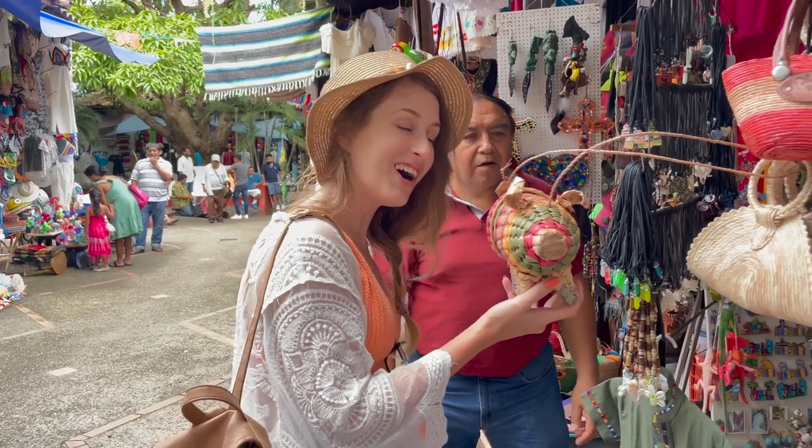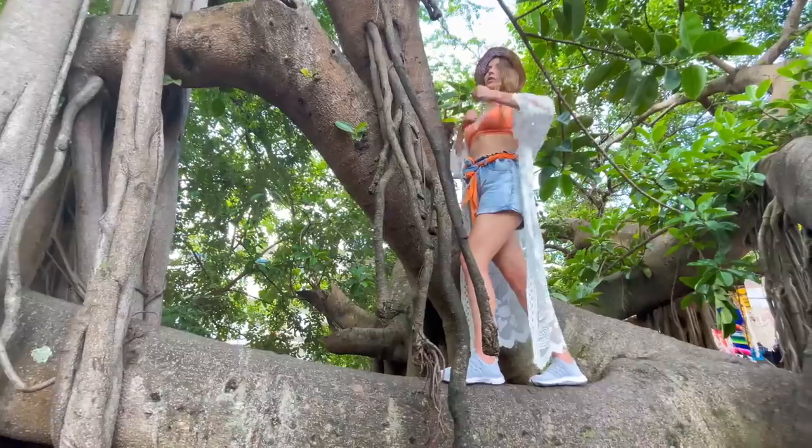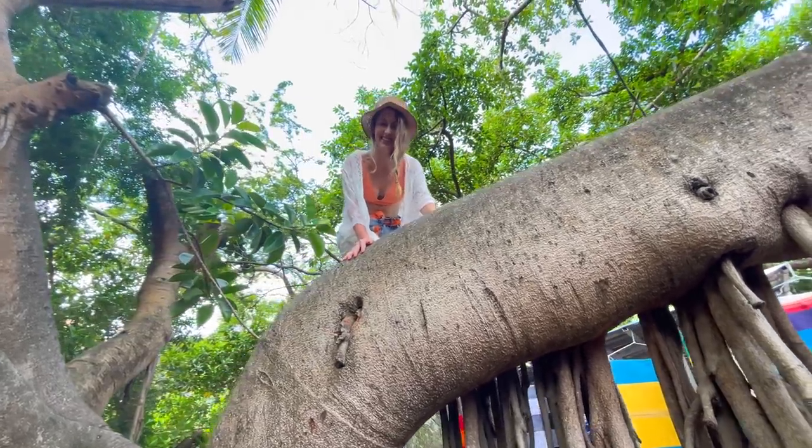It's souvenirs, it's clothes. But the really cool part about it is that it has hanging trees with ropey looking things off of them.